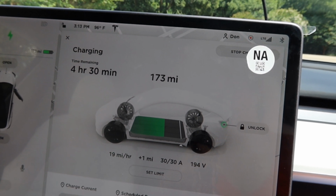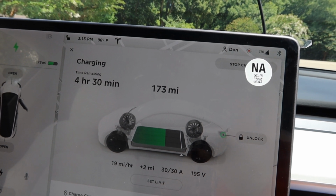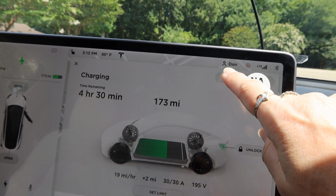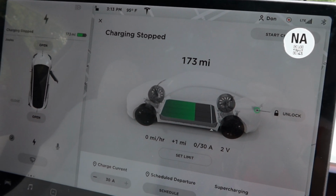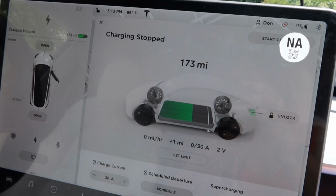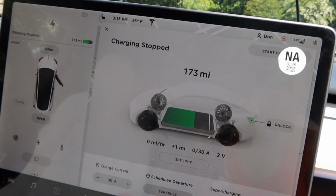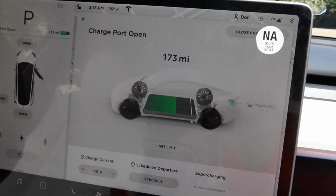Yeah, so I guess we hit stop charging or something. Right up here, we would hit. You ready for me to do that? Yeah, sure, let's do it. All right, I hit stop charging for Don. He is unlock. I have also hit unlock.